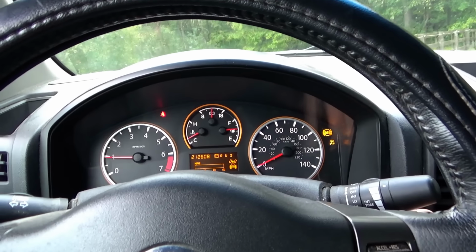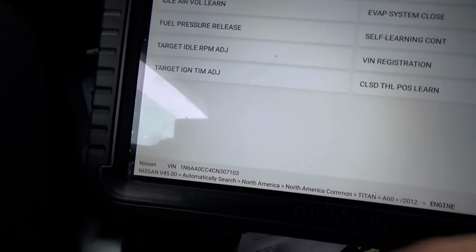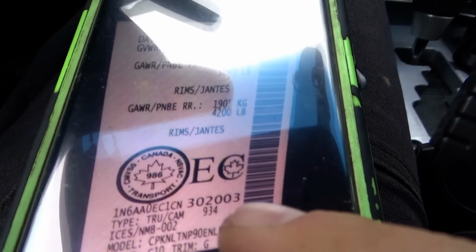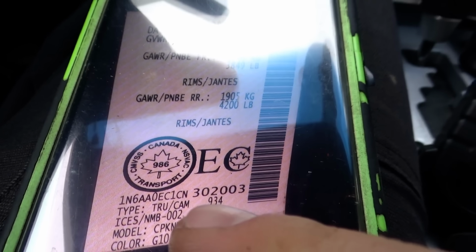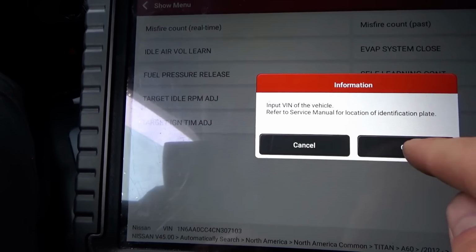Oh, little bonus footage. We forgot to register the new VIN. So there's the one that's currently in the engine computer, and this is the one that we want to put in. It's very close, but it's not correct. So, VIN registration.